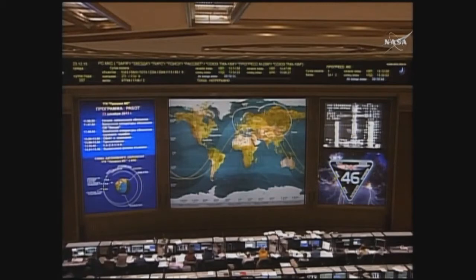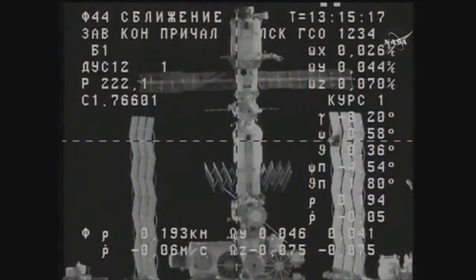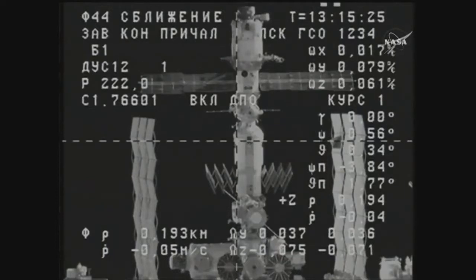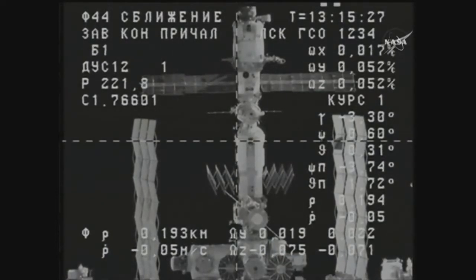About one square upward of the center of VKU and about half a square to the right of the center of VKU. We copy.